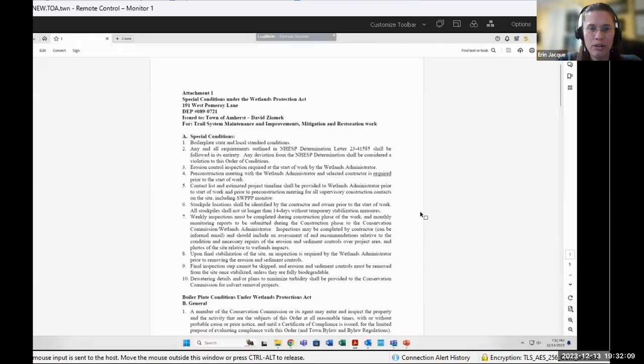This is the order of conditions for the Hickory Ridge Trail project. We've got the standard boilerplate. I also have the NHESP determination letter issued here, so that it's rolled into the order of conditions. And there are some site-specific conditions that are a little different, associated with stability, to make sure the site's stable and that there are inspections going on. So they're tailored to each individual permit.